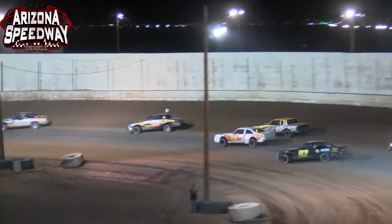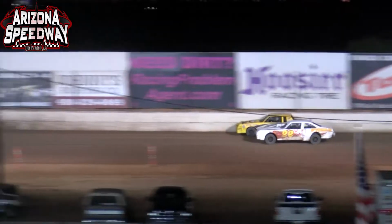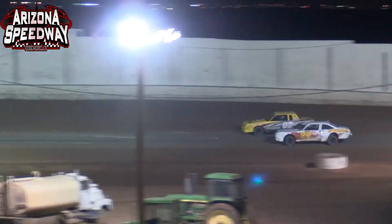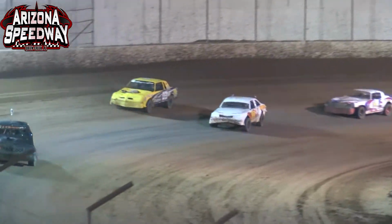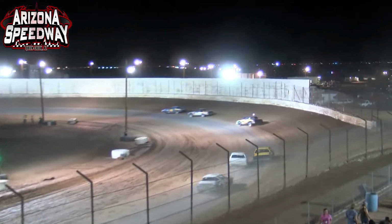Top 3 drivers, they've broken out single file. The battle though continues for that 4th spot. They're still side by side with Workmeister underneath Larry Brigner, who is going to take over that 4th spot. And do they have anything for the top 3 drivers as the laps wind down here at Arizona Speedway? Larry Brigner on the top side, Robert Workmeister down low.